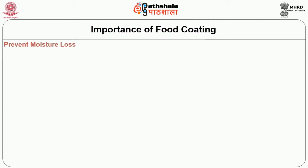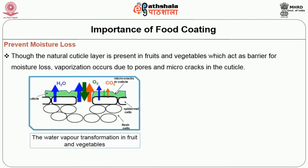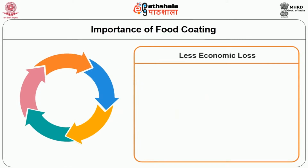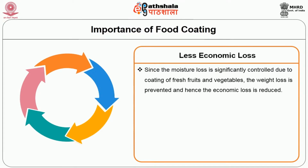The second one is prevention of moisture loss. Though a natural cuticle layer is present in fruits and vegetables, which acts as a barrier for moisture loss, vaporization occurs due to pores and micro cracks in the cuticles. Figure 3a shows the water vapor transmission in fruits and vegetables, and figure 3b exhibits how the coating prevents moisture loss on the surface of the food material. The coating arrests the pores in the cuticle, which reduces the moisture loss. Next one is less economic loss. Since the moisture loss is significantly controlled by coating fresh fruits and vegetables, the weight loss is prevented and hence the economic loss is reduced.